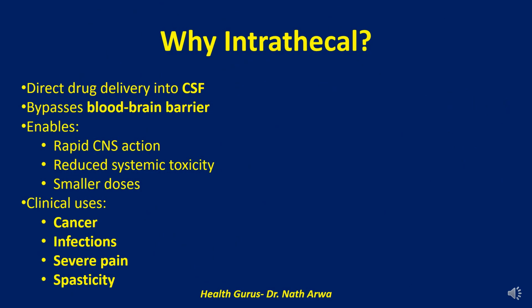So, why intrathecal? Why go through the complexity, the strict regulations, the razor-thin margins for error, just to deliver medication into the spinal canal? The answer lies in one word: precision. Intrathecal administration means we're delivering the drug directly into the cerebrospinal fluid, the CSF that bathes the brain and spinal cord. No detours, no dilution, no systemic guessing game. It's the ultimate fast-track route.